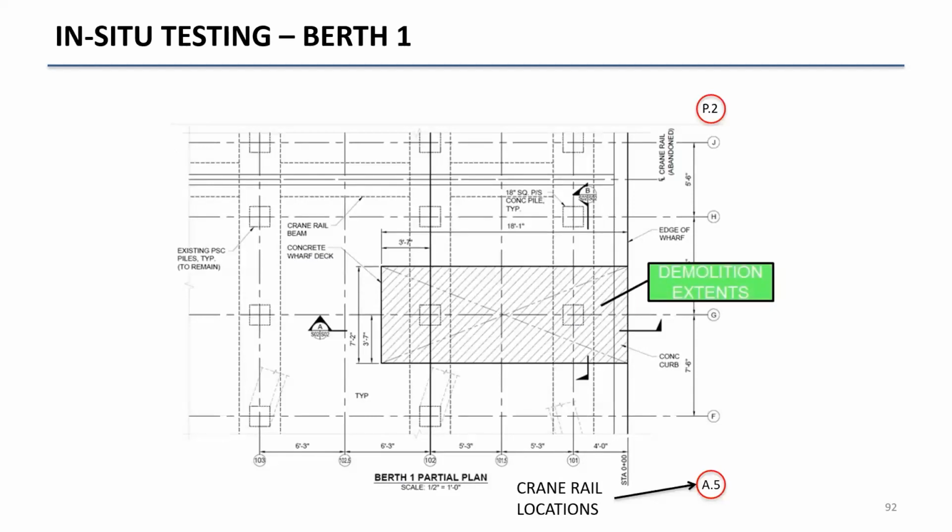So the demolition extents, as you'll notice, the P2 and A5 off to the right are actually where the crane rails are. So we were in the middle of the wharf, and we tested 2 interior piles. You can see the hatched area there is what we ended up demolishing to gain access to 2 18-inch pre-stressed concrete piles. So we tested 2, one on either end.